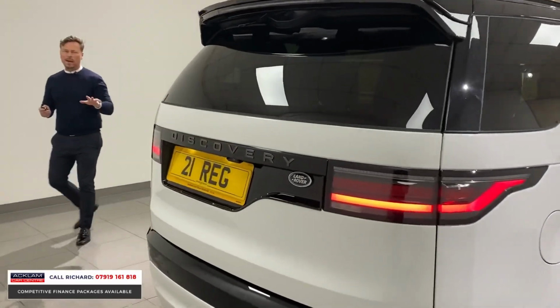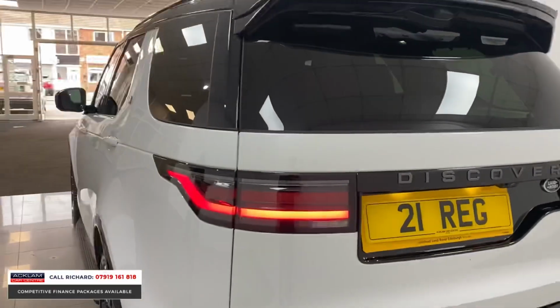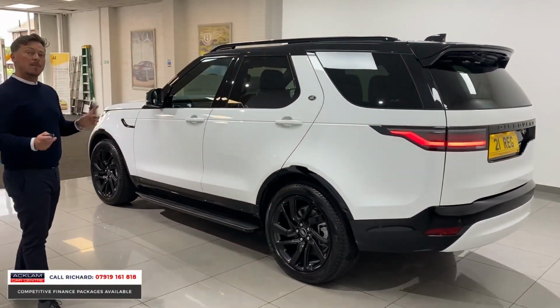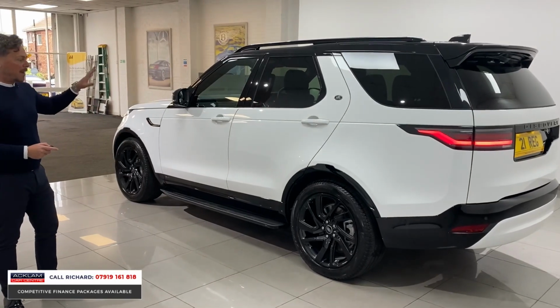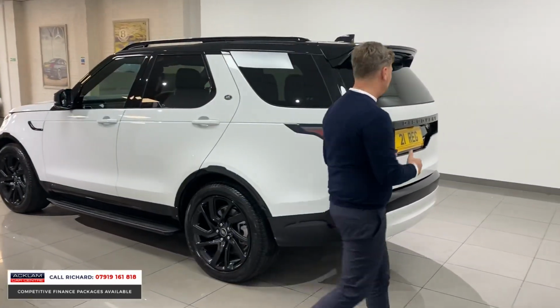And if you look in the market on Auto Trader to try and buy one of these cars, there's only 2 or 3 available. None of them look like this. And this is the best value one to buy for the spec. So Fuji white with a black pack, 21-inch gloss black wheels. Really the spec for me is all at the back.